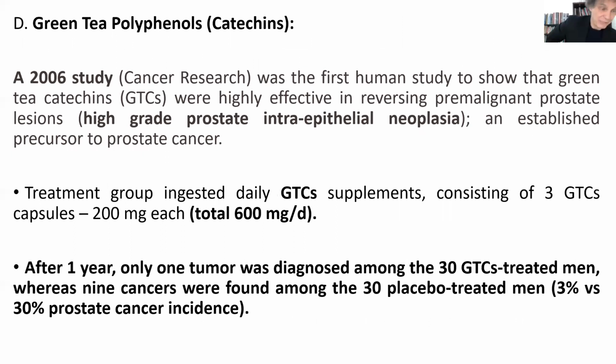Then there's these incredible studies recently, green tea. In green tea, you have these polyphenolic compounds called catechins, like epigallocatechin gallate. Experimental studies had shown that those polyphenols in green tea had an incredible anti-cancer effect on prostate cancer. So they took men that had this precancerous condition known as PIN, or high-grade prostate intraepithelial neoplasia, and they gave a certain group of them green tea catechins, 600 milligrams a day. After 1 year, there was only one tumor diagnosed in the 30 men who got the green tea catechins, whereas 9 cancers were among the 30 men in the placebo group. So 3% of the men that got the green tea went on to have prostate cancer within a year, whereas 30% of the men who got the placebo did.